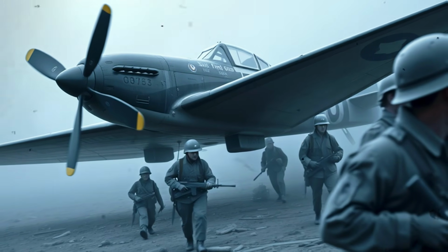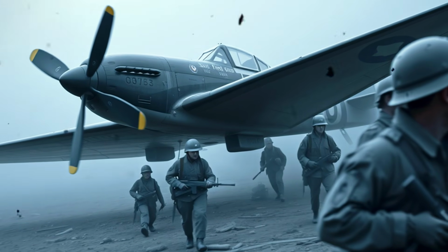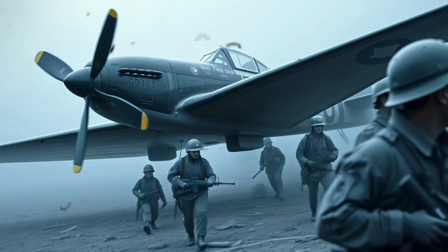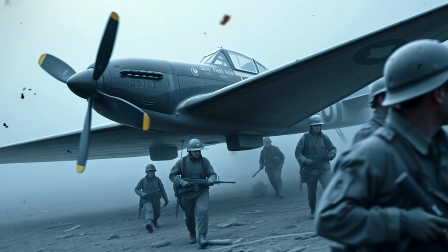Thus, the Corsair stood divided. Too dangerous for American decks, yet indispensable on Pacific islands. The Navy leaned on the Hellcat, a steady shield. The Marines embraced the Corsair, a sharp sword.